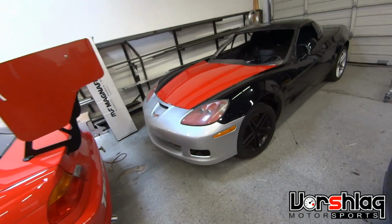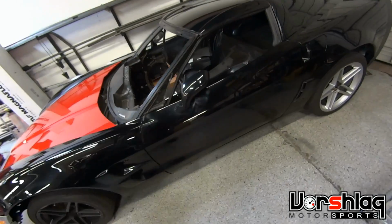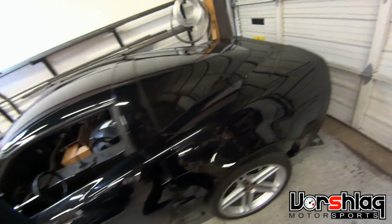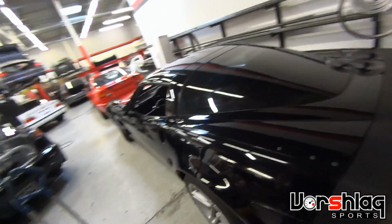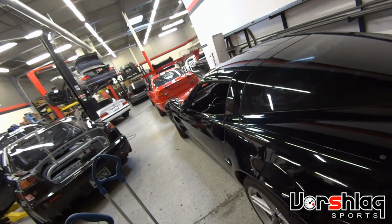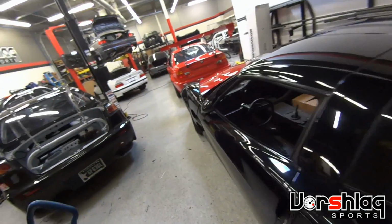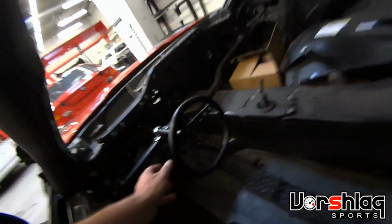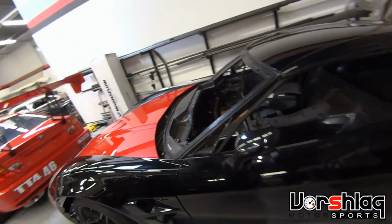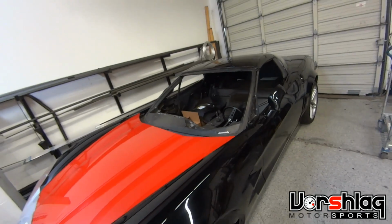All right, here you see Project Rampage. It's also leaving today. It is being shipped out to Anderson Composites in California for them to use it as a basis for some carbon body panels. The fenders and doors are the goal there. We got the body all wrapped up. Made a bit of a temporary steering column here, kind of janky, but it steers. There's no motor in the car, and we're not planning on using the factory steering column.